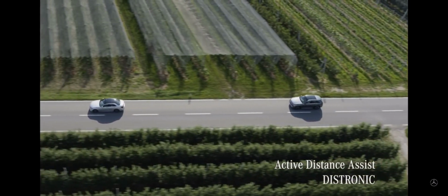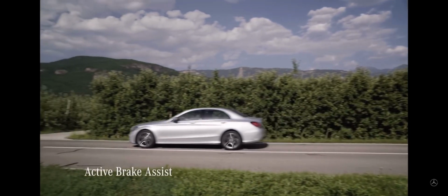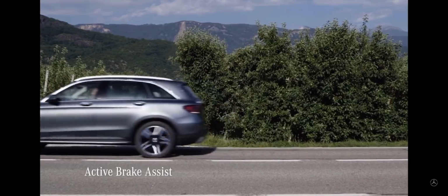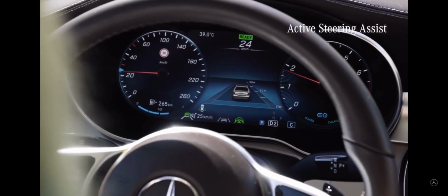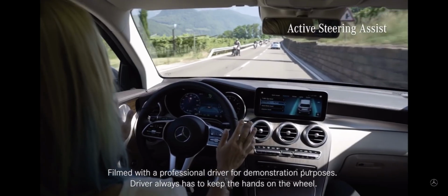Oh, just like that! The GLC has an active brake assist as standard. Whenever the car recognizes the danger of a collision, it can give a visual and audible warning. Should that not be enough, the system is able to initiate braking when a possible collision is detected. This works with other vehicles, riders, or pedestrians ahead. Another feature that subliminally supports the driver is the active steering assist. It keeps the car centered in its lane and slightly corrects if the driver starts to wander.